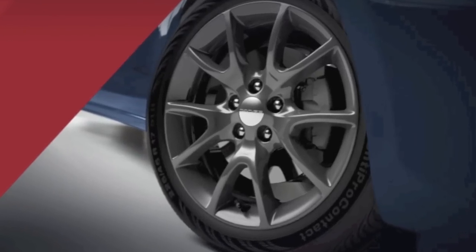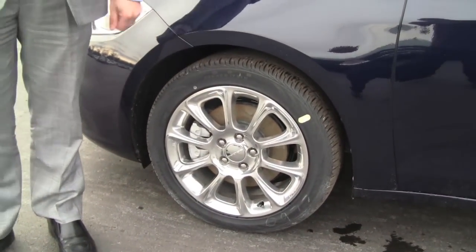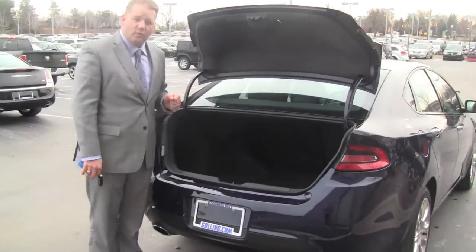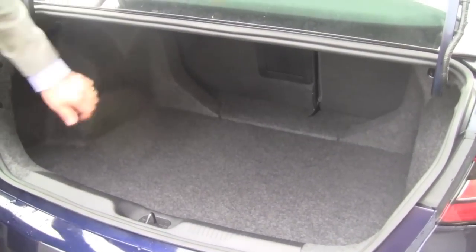There are seven different wheel styles available, from the 16-inch silver painted wheel cover to the 18-inch class exclusive hyper black wheels. I personally like these 17-inch high polished aluminum. I think they look great. Let's go to the back. The Dart offers 13.1 cubic feet of storage area, plus there's a 60-40 split in the rear that you can fold down for extra space.